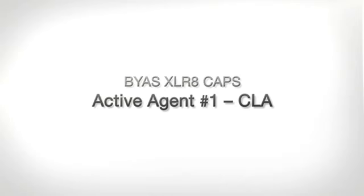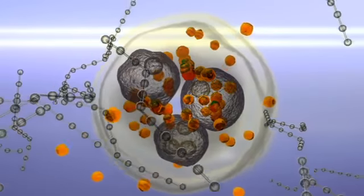In the BYAS Perfection System, the BYAS XLR8 capsules ideally supplement the effect of the body lifter by contributing 2 further active ingredients which also have excellent properties. Active ingredient number 1 in the XLR8 capsules is conjugated linoleic acid, or CLA. CLA is a real fat metabolism booster, and as such, the ideal way of preparing your body for optimal results from treatment with the body lifter.